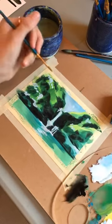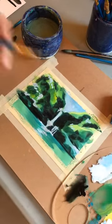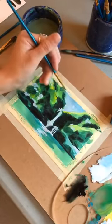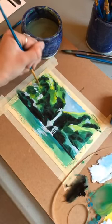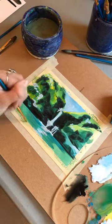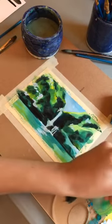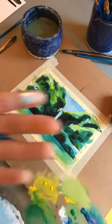I'm just going to go in with some brighter colors right now. Or not brighter colors, yellow. I'm using this a little more watered down because I don't want it to stand out too much. It's a very bright yellow, so I thought I would just see how it goes with a little bit of color. See, I told you, messy.